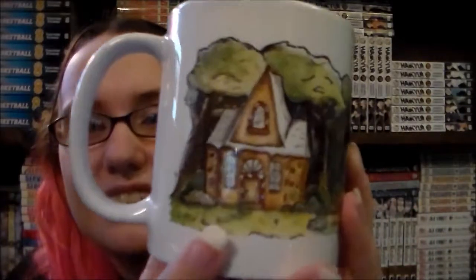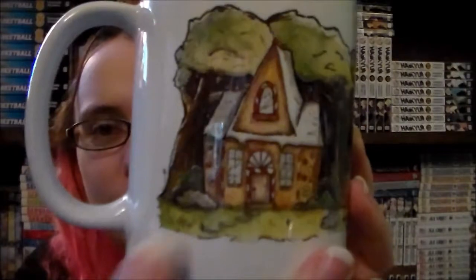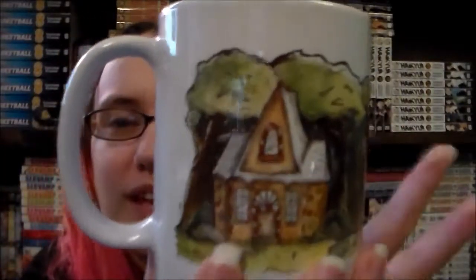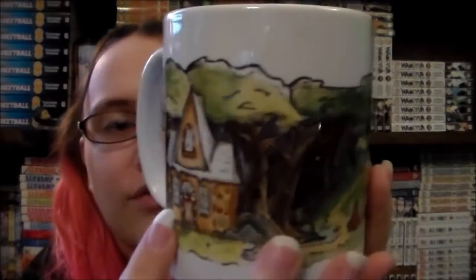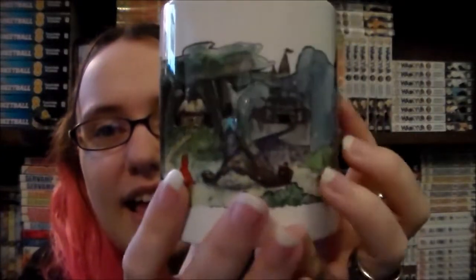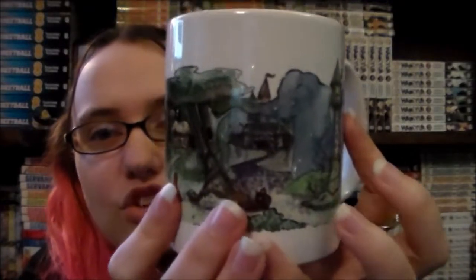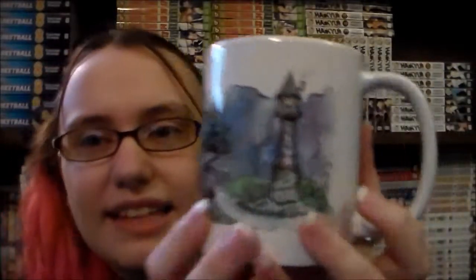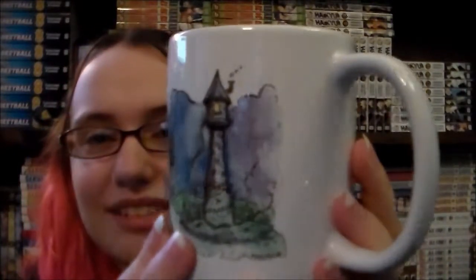Okay, interesting. We start off on this side and it is the Gingerbread House? Yeah, Gingerbread House from Hansel and Gretel. It's been so long since I've read that story. Then we go to Red Riding Hood, and then I'm guessing that this is Snow White since there's a little log or something here with an apple on it. And then we end off with Rapunzel.